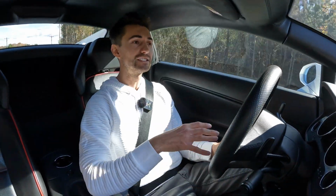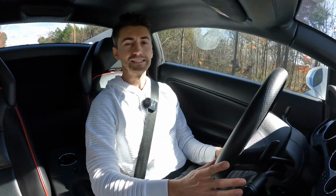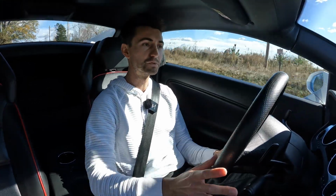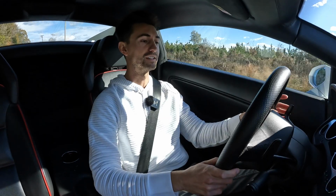I feel like this car does take a little extra mental attention. If you're tired from a long day, this isn't really the car to drive, just because it takes more focus. You've got to be on your toes more with this car. And the more energetic you are with this car, the more you're going to enjoy what it has.